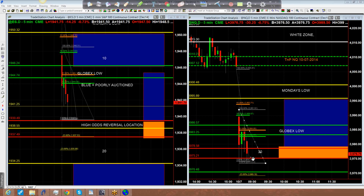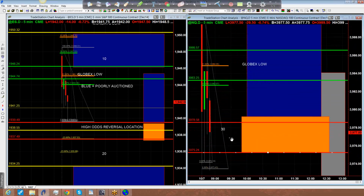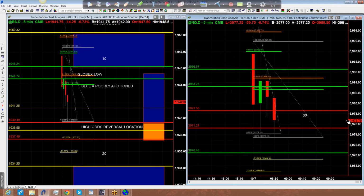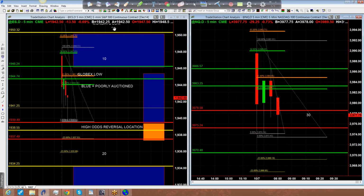NQ just sitting in here. And these bars are so wide, I'm going to switch. We already know that we have open drive lower. I'm going to switch this to a 3-minute chart, at least temporarily, until we get more bars.